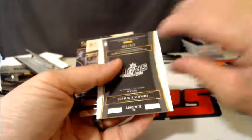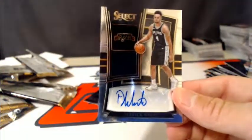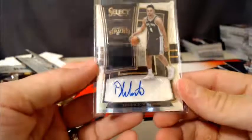Derrick White, and then for the Spurs, a Derrick White jersey autograph. Going to San Antonio. Numbered to 199. And that is going to do it for the break.